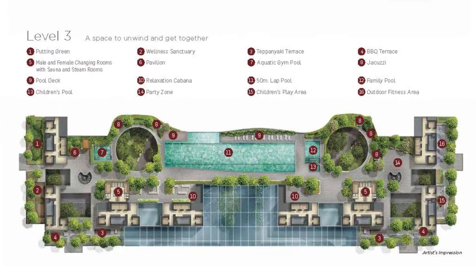In level 3, you have the putting green, male and female changing rooms with sauna and steam rooms, a pool deck, a children's pool, a wellness sanctuary, pavilion, relaxation cabana, an aquatic gym pool, a 50 meters lap pool, a barbecue terrace, as well as a jacuzzi.